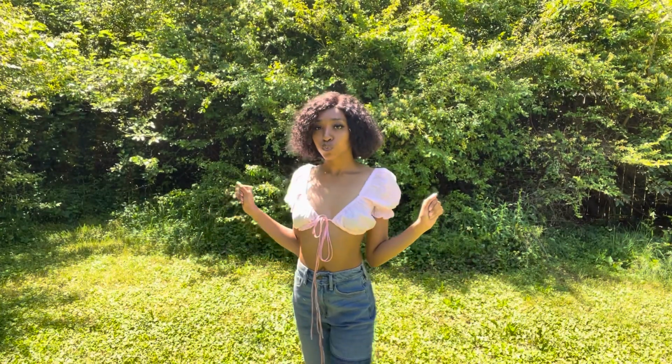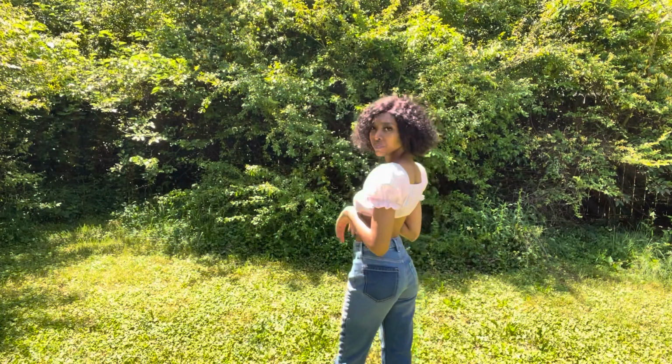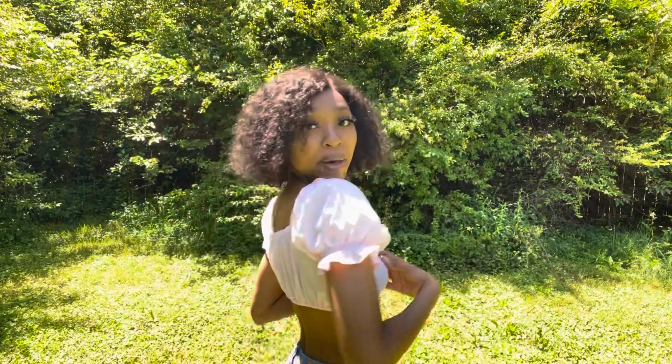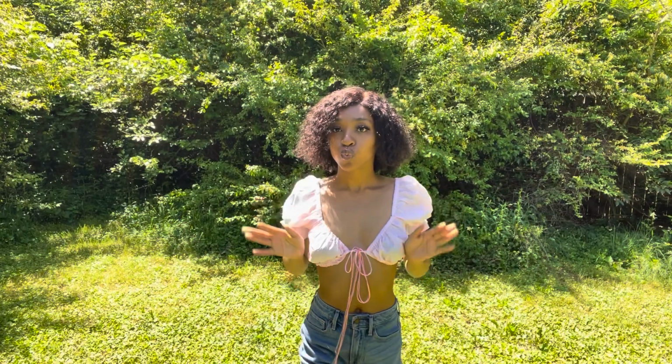Next top. Next top is this pink crop top. I really love the color on me. It brings out my skin tone, and I really love the back. I really like this top, so I'm gonna give this a 10 because I really like it. And it's cute.